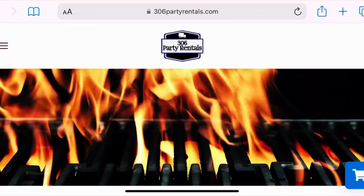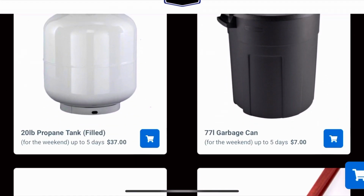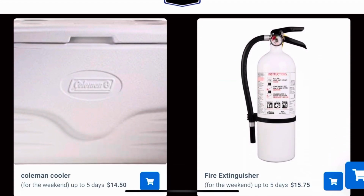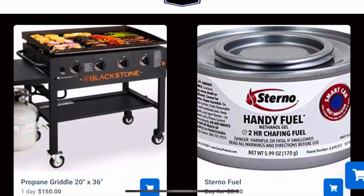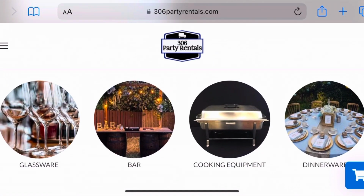Hello, Party Rentals. Last summer, I was getting calls for barbecues every week. I'm not missing those phone calls again. Plus, I have the warewashing department, so I'll be adding more of these items. It doesn't just start with the barbecue. You add a barbecue, but then they rent all the stuff that goes with it as add-ons: the flippers and the chafing dishes and whatever goes with the barbecue.